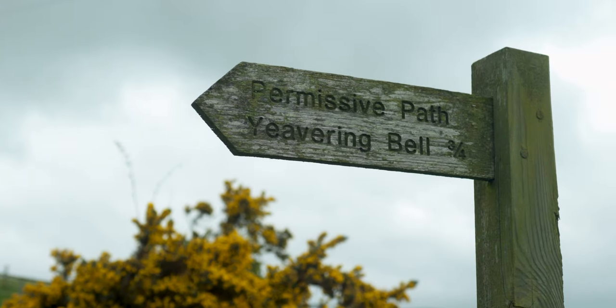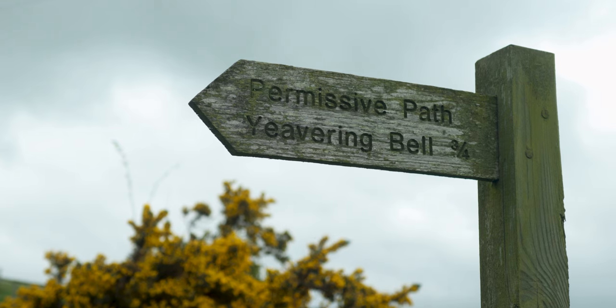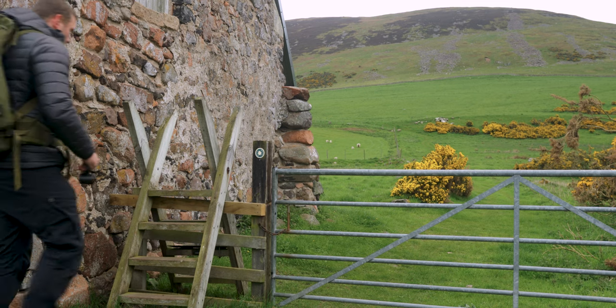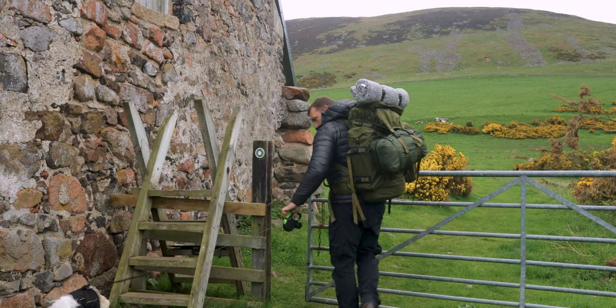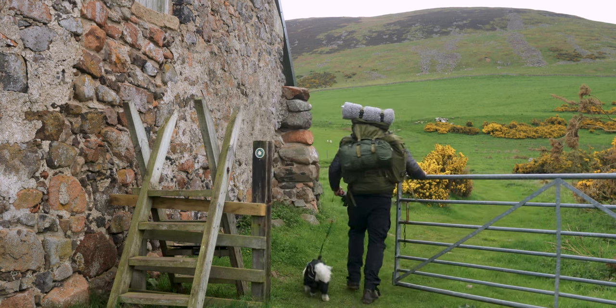The walk up to Yeavering Bell is short, so this was the perfect opportunity for my dog Bert to join me. Bert used to come camping all of the time, but he's getting on a bit now, and he can't manage the longer walks anymore, so it was nice to have him along on this one.